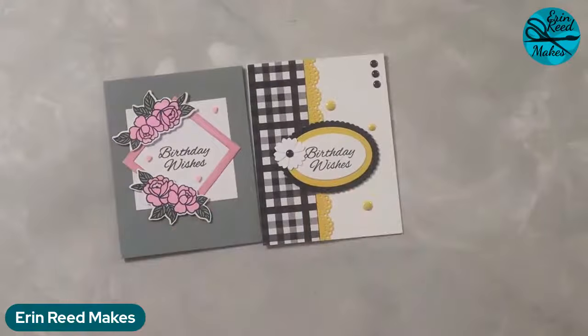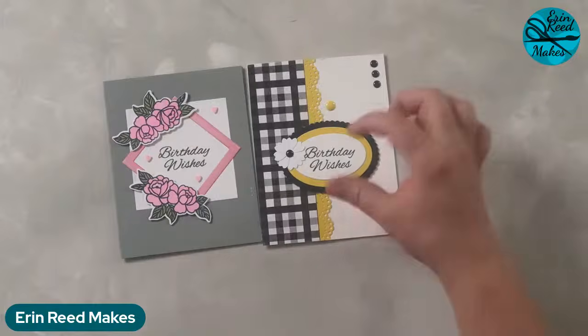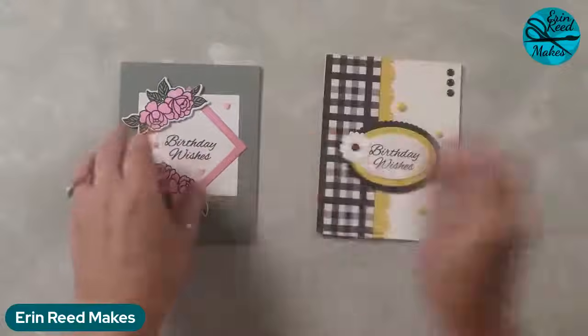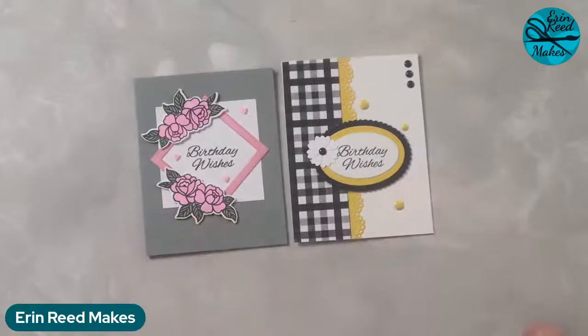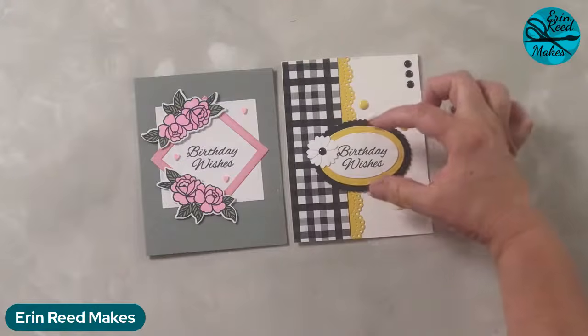All right. Here we have another one where, again, the sentiment, the birthday wishes, is your focal point. That is your main part of your card. Let's make sure there's no surprises. Okay. No surprises. Okay. She got me on the last one. So where she went with the design on that is completely different on both, but just that the focal point is the main part, is the stamp.